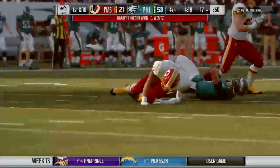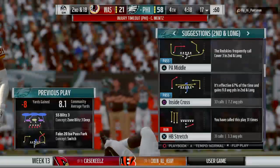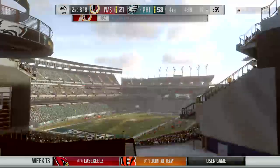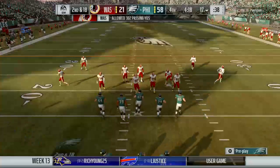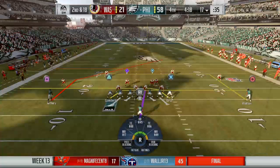Under a heavy rush, and down he goes. After the sack, he's still down on the field while he gets attended to. We'll step aside. So that complicates things a bit here. 18 yards to go now on second down.